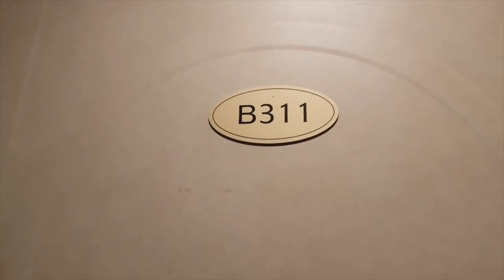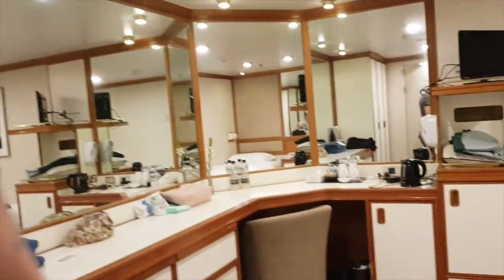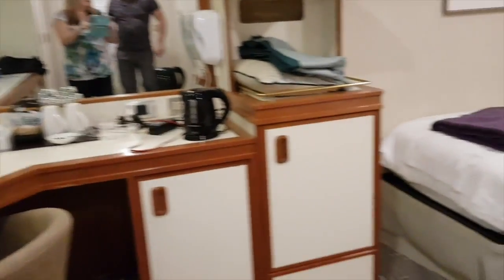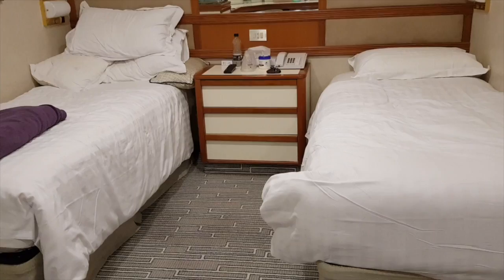So Jan and John have been staying in an accessible cabin on deck 10, B311. So let's show you around what you get with that. As you can see, it's been perfect for them, hasn't it, Paul? They've loved it. Yes. So they've got obviously 2 twin beds.